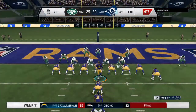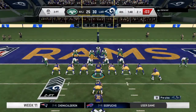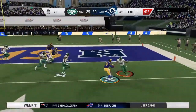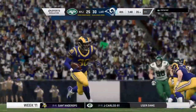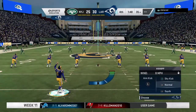All right, now a big 2-point conversion attempt still to come. They'll try and run it with Gurley. And he is not going to make it. So they won't be able to move this lead up to a touchdown as it'll remain a 5-point ball game.